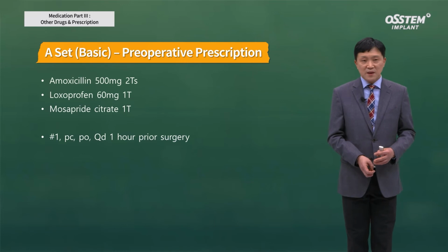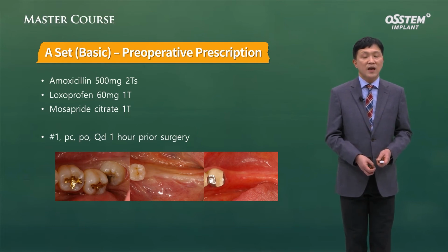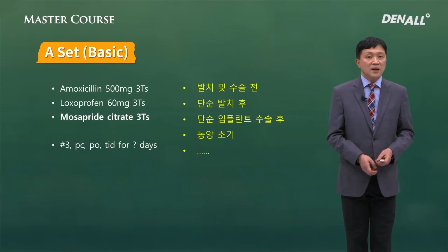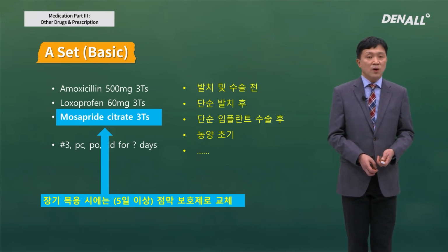Next, this is a derivative of the basic. This is a preoperative prescription. For a cardiac patient like this, before surgery or during pre-surgery drug administration, amoxicillin 500 mg, 2 tablets, 1 tablet of loxaprofen and the mosapride would be prescribed and taken 1 hour prior to surgery. Mosapride, when taken for a long time, should be replaced by mucosa protective agents like aclatonium amalgate or PPI.